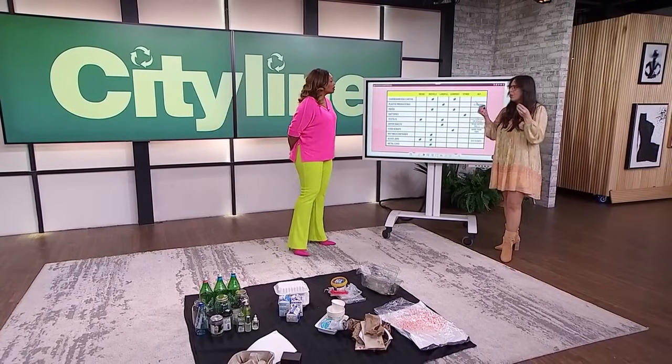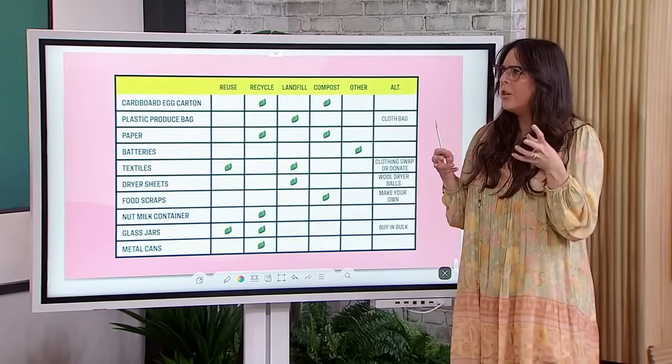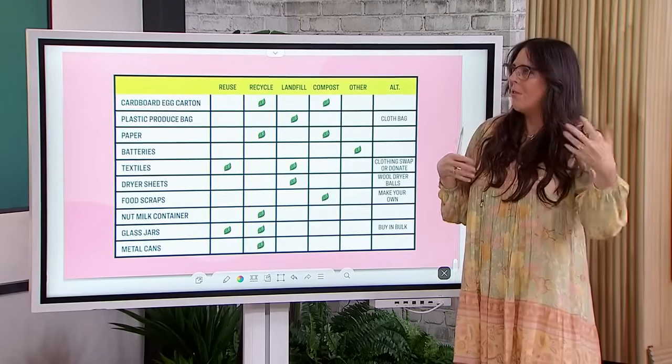Important. Recycling rates are so low because people aren't doing it properly. You don't have to be perfect. With a peanut butter jar, you don't have to clean out every single piece of peanut butter, but it's good to just rinse it out. It makes it easier to give that a second life.